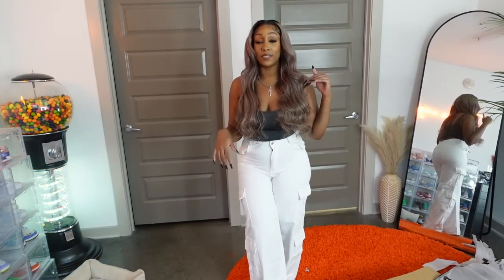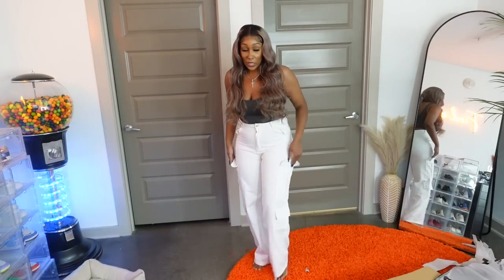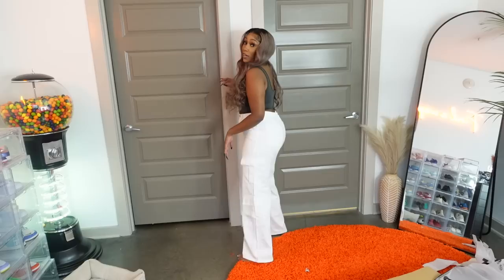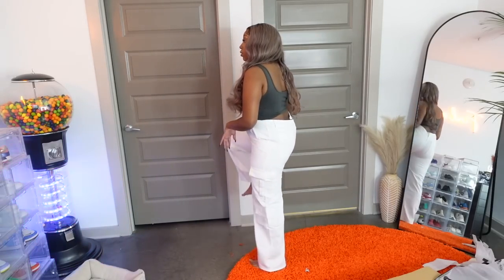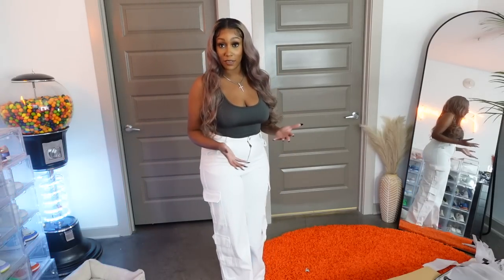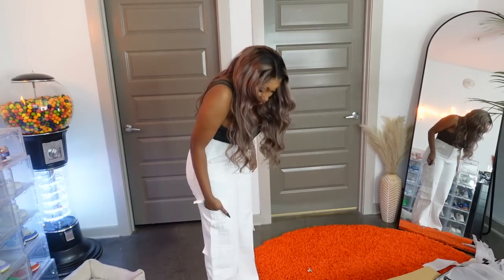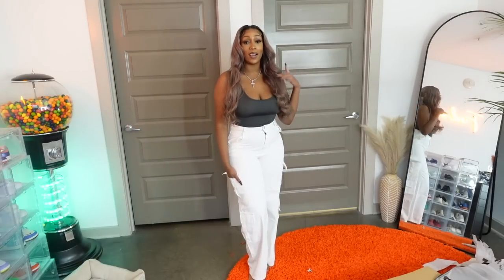These white pants are honestly the best fitting white pants, or the best fitting pants, period, I've ever gotten from Shein. They are so nice. They fit well at the waist. They are super duper long. They're so comfortable too. I feel like I can really move in these. I love them. White is so perfect for the season. You could wear these with a nice corset or anything.